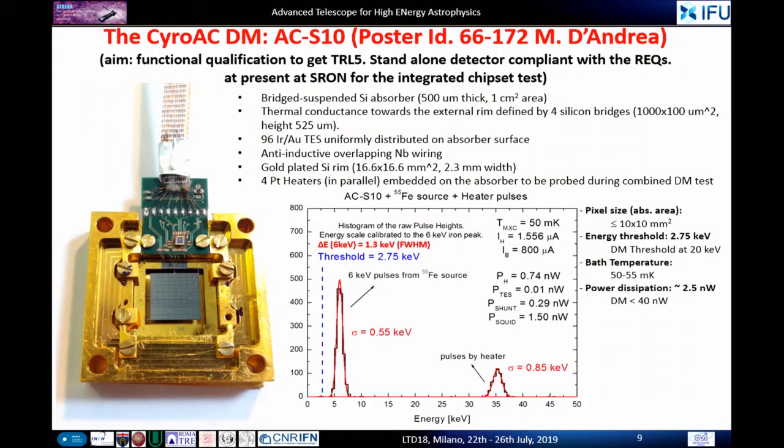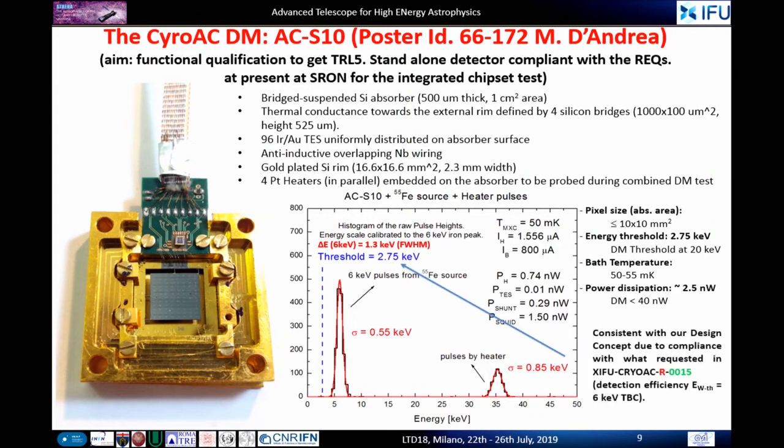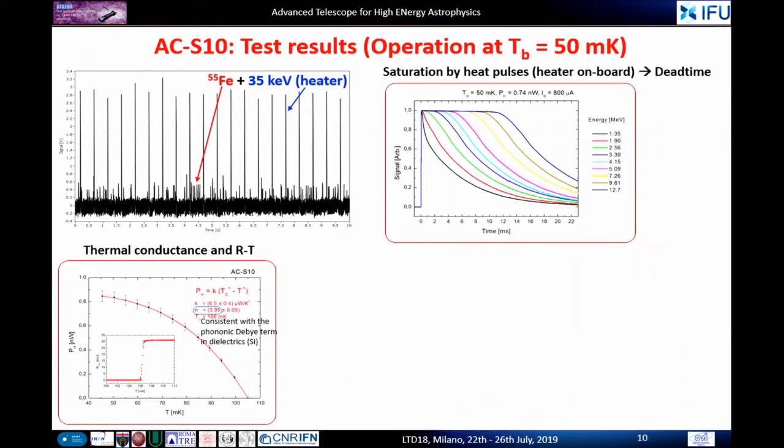The other important point is that this DM is compliant with the related requirements. Here, just to show you, having the heaters on board, we have injected at the same time iron-55 photons at zero energy threshold and also thermal pulses by the heater. And you see here the data stream. This is a plot of the saturation by the heater.